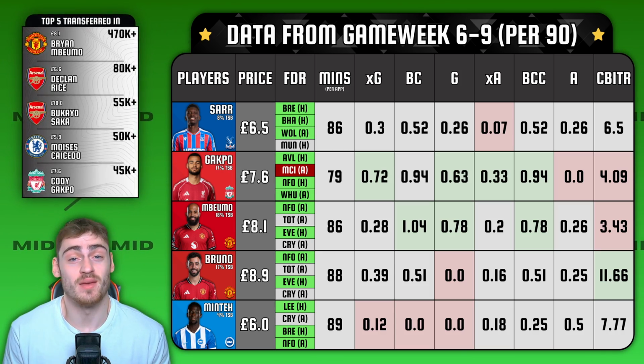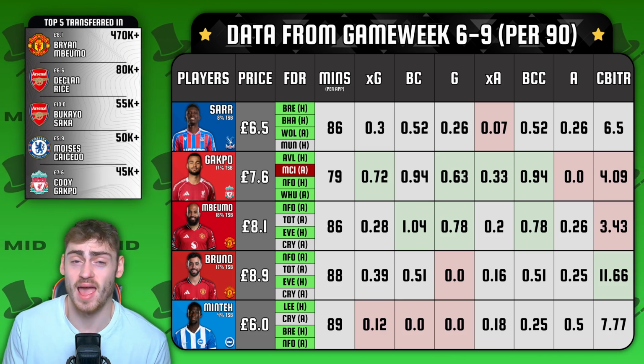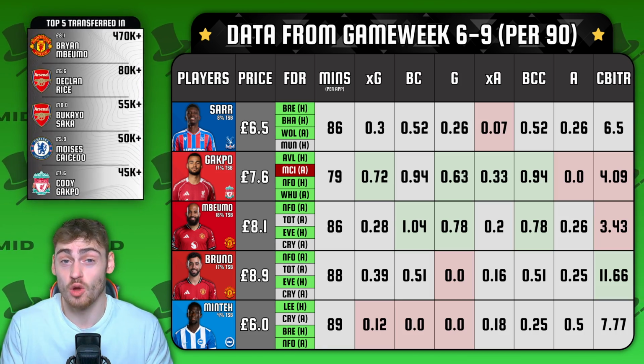Looking at a player under 8 mil who has 1.05 expected goal involvements per 90, you would expect everybody to have this guy in their teams, but they don't, because in game week 11 he plays away to Man City and he could be a rotation risk.